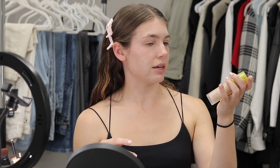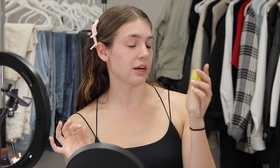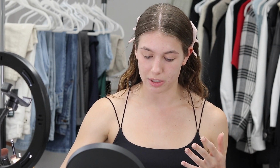I'm in the shade Perfectly Matched, by the way. Light Cool 150. I ordered this online when I did a little beauty restock a few months ago and could not believe that I matched myself perfectly. This is definitely a lighter coverage foundation, but it is buildable. I think it'll be fine. If I can't cover my acne 100%, it's not that big of a deal.